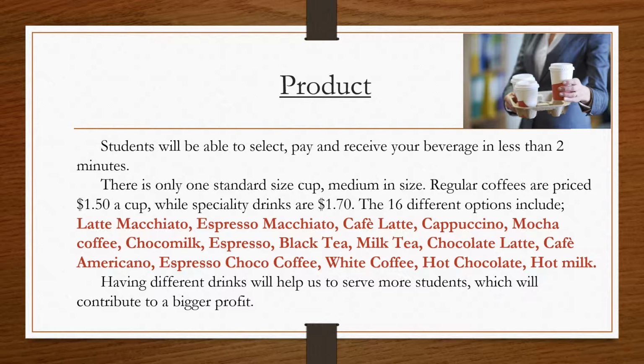The 16 different options include latte macchiato, espresso macchiato, cafe latte, cappuccino, mocha coffee, choco milk, espresso, black tea, milk tea, chocolate lattes, cafe americanos, espresso choco coffee, white chocolates, and hot milk. Having different drinks will help us serve more students, which will contribute a bigger profit.